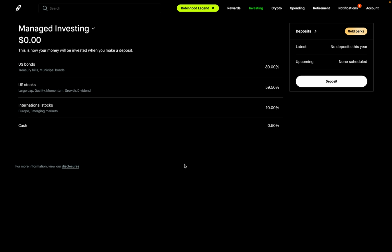So let's actually deposit some money here. Let's take a look at what this looks like. I'm going to go into deposit here now, and I'm going to deposit $1,500. I'm going to start with that amount. And my plan is to update you guys monthly on how that initial $1,500 does. So let me go ahead and deposit $1,500 now.